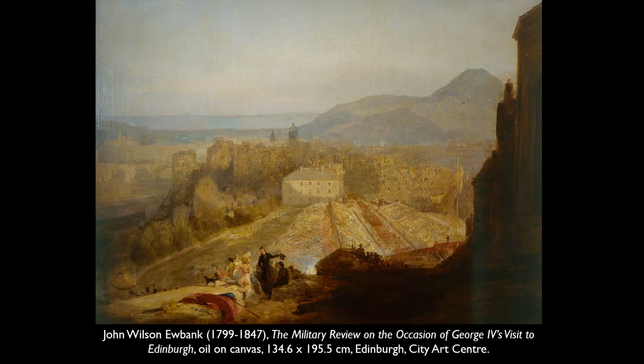Finally, I'm going to discuss another John Wilson Eubank painting called The Military Review on the occasion of George IV's visit to Edinburgh, which shows the culmination of King George IV's grand procession at Edinburgh Castle. The painting shows a parade of soldiers and a large crowd, with the Old Town and Edinburgh's extinct volcano, Arthur's Seat, in the background. The Old North Bridge, which connected the Old and New Towns, is on the left-hand side of the image.